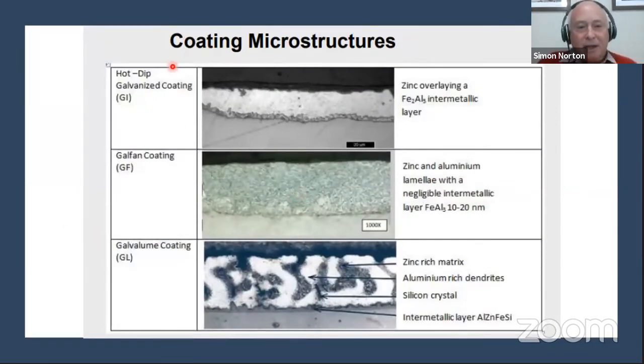As a summary, here's a hot-dip galvanized coating, a zinc overlay with a small intermetallic layer on steel, a Galvan coating over here with lamellar, and an alu-zinc layer, which is the Color Bond, the Color Plus type of material I showed you from Safal and BlueScope.